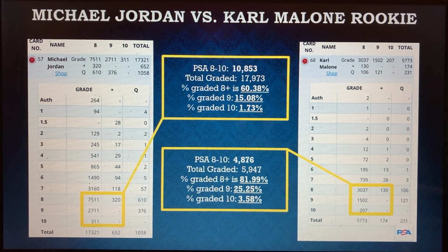So just something to keep in mind. You can do your own data on this. You can go on PSA's website, pull their POP report on any card you want, and just compare. Do some research. I think it's a great thing for everyone to do their own research and have as much knowledge in this hobby as you can.